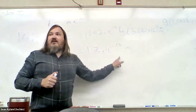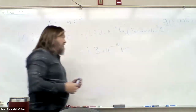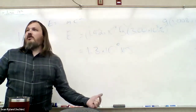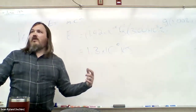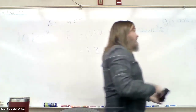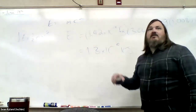And that's a really big number also. Even if we put it in kilojoules, that's still going to be 10 to the 10 kilojoules. And 10 to the 9 is a billion. So we're in the 13 billion kilojoules per mole range here. Really, really big numbers, considering our really exothermic reaction is like 1,600 kilojoules per mole. And we're now at 13 billion kilojoules per mole.